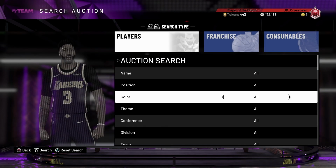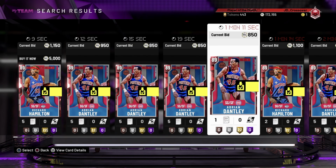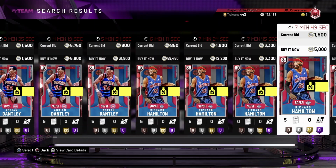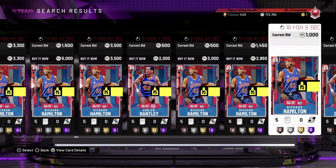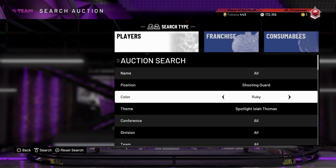So we'll take a look at that Kelly Tripucka card. No, we won't, because we can't actually search him, which is so annoying. Because if you go to Shooting Guard and then a Ruby, there's going to be all of the Adrian Dantleys, Richard Hamilton, and the Vinnie Johnson, I believe, who comes in this set as well. So there's loads of Shooting Guards, so it's really hard to filter him down because you can't search for him by name.